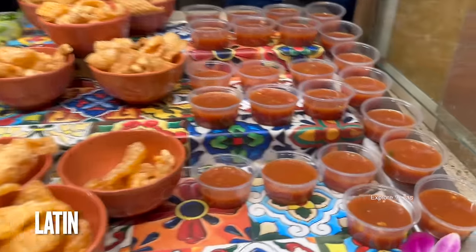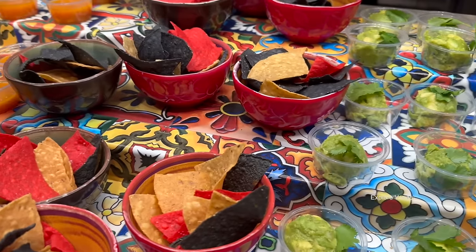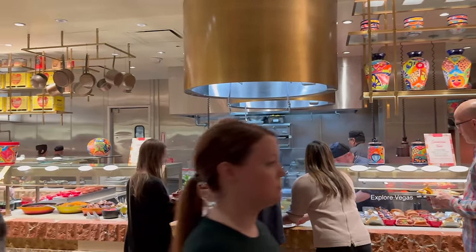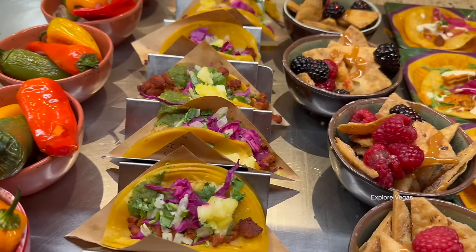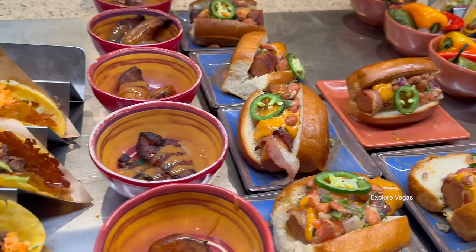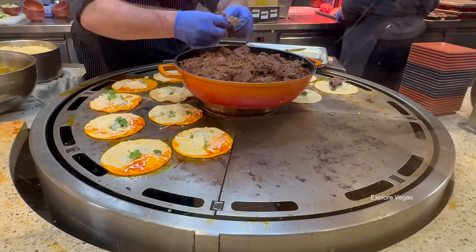On to the Latin station, here's salsa molcajete, chicharron, guacamole, corn tortilla chips, habanero salsa, and duros. Here are shrimp tostadas, Mexican churros, torta ahogada, chili torrados, some Sonoran street dogs, fried plantains, duck carnitas quesadilla. Here are queso birria tacos.